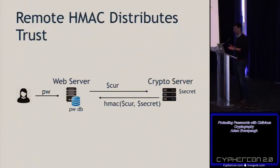So the architecture is more like this. At a very high level, the user provides the password to the web server, which provides some pre-processing. At some point, it connects to this crypto server. The crypto server runs this HMAC SHA-2 with a secret and sends the result back. The reason this is nice is because now critical information is not only on one machine, it's now on two different machines. So if an attacker breaks in and steals either the password database or the secret, but not both, the attacker now has insufficient information to crack those passwords. He needs to attack both machines to do it. Okay, so this is a nice architecture, but there are still some limitations.